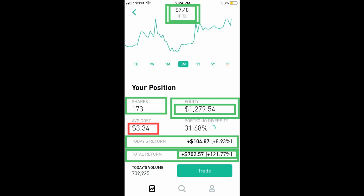So like I said, the company is biopharmaceutical. The ticker is IFRX. At the time I took the screenshot, the stock was at 7.40, probably a little bit lower now. This image says your position, shows the shares, 173. We had a lot more. I'm explaining at the end of the video. 173 shares, and equity of 1,279. So that's how much money that we have, including the increase as well as the cost. I got 100% gain, so the cost is a little over 500 or 600, something like that.